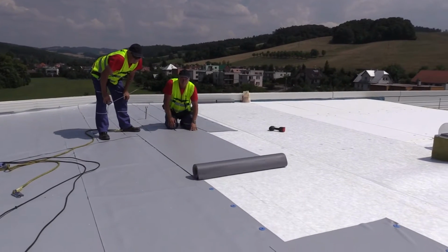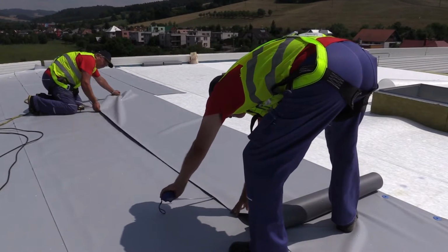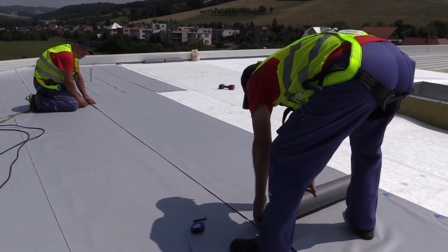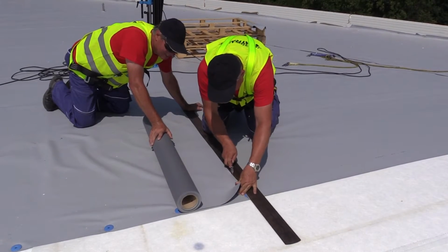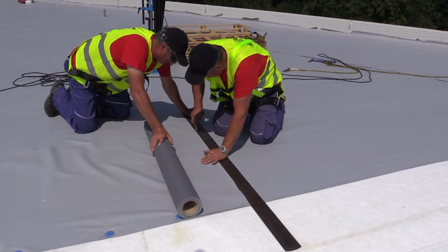Adjust the position of the unrolled membrane with respect to the required overlaps. Suggested longitudinal overlap with mechanically fastened sheets is usually 110mm. An identification print 120mm from the sheet edge can be used to set the membrane to the correct position. For cross overlaps without fastening, a 50mm overlap is sufficient.